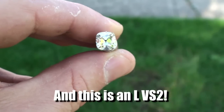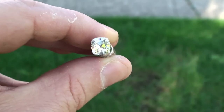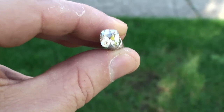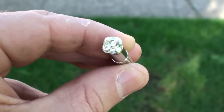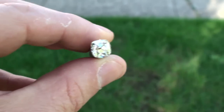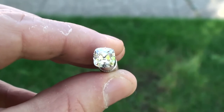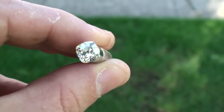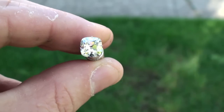The sun is not hitting the diamond at all, so all you're seeing is just soft ambient light reflecting off of the facets of this beauty. And a beauty it is. Wow, wow, wow. I am just taken aback by its beauty in this lighting. This is a great ambient light shot.